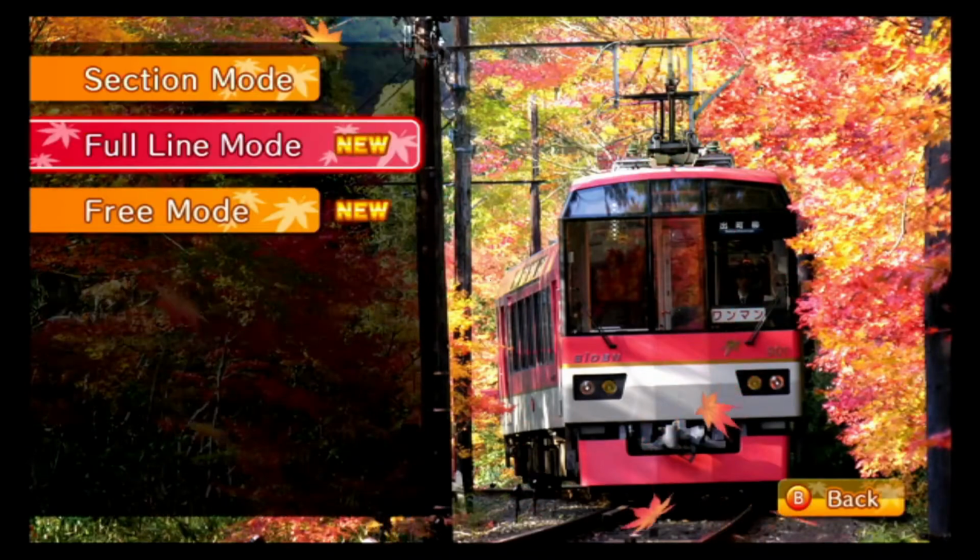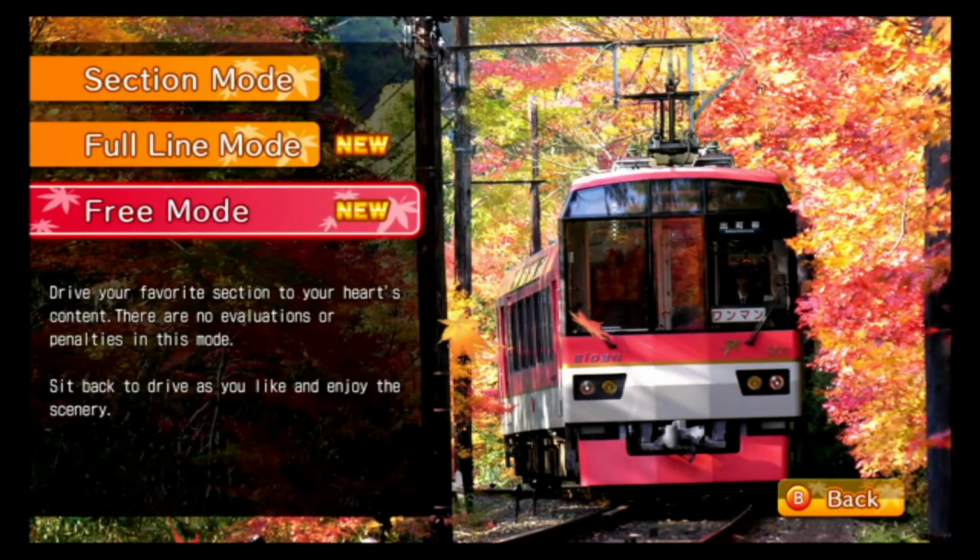So Japanese rail sim is a series, a good 6 or 7 games long at this point, from a company called Sonic Powered. Journey to Kyoto is on the Switch, and was also on the 3DS in Japan only. So is it actually interesting to drive a train? Well, let's check it out.